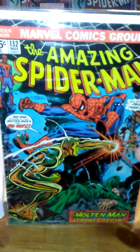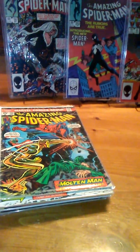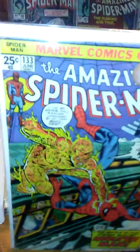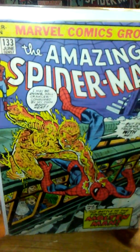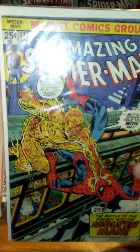Spidey 132, Molten Man. Never really was a Molten Man kind of guy. I feel like his character was kind of pushed and never really took off. Then we got Spidey 133, the fight with Molten Man continues. I like this cover a lot though, pretty cool.